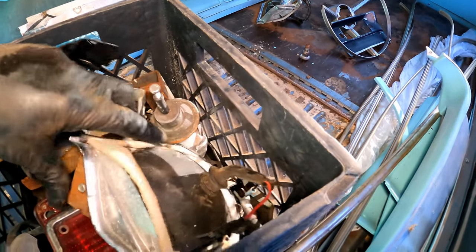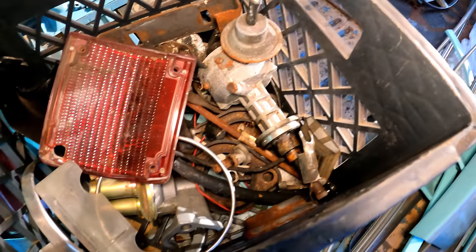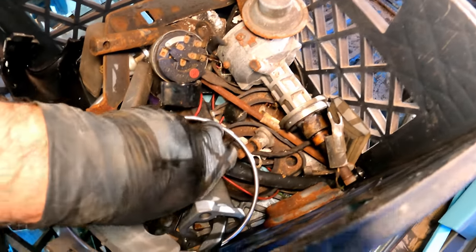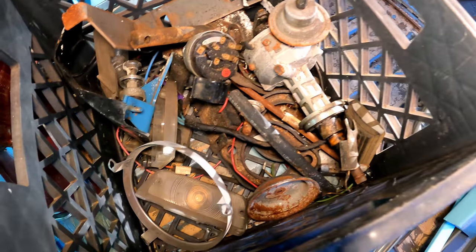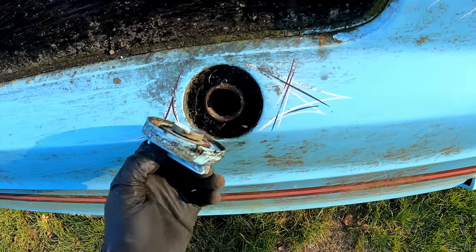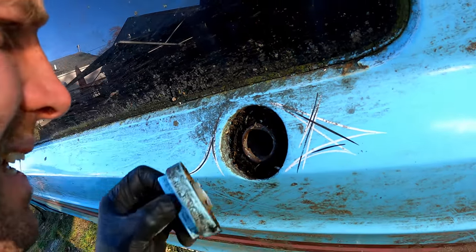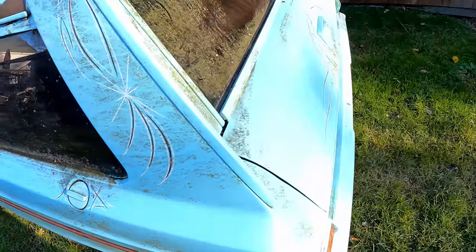Lots of spare parts. Fuel pump. Ooh, yeah, that's old gas. Raunchy.